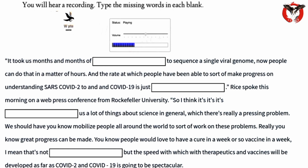So I think it's taught us a lot of things about science in general, which there's really a pressing problem. We should mobilize people all around the world to work on these problems. Really great progress can be made. People would love to have a cure in a week or so, a vaccine in a week. I mean, that's not feasible, but the speed with which therapeutics and vaccines will be developed for SARS-CoV-2 and COVID-19 is going to be spectacular.